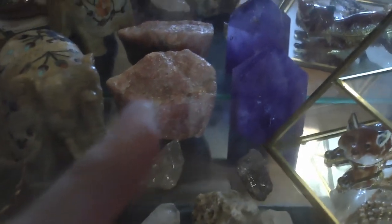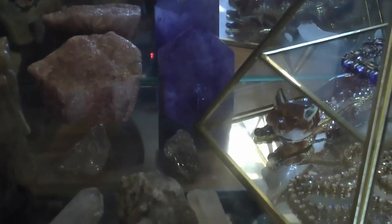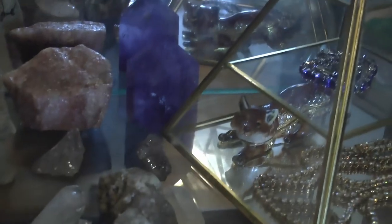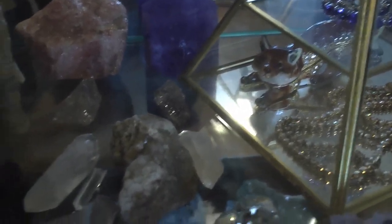This, I'm still not sure what it is. I think it might be a quartzite or something. I don't know. That's an amethyst. It looks very blue in my camera, but it's extremely purple. It's actually a really gorgeous purple color. So I'm not sure if that's going to show up once I edit this video, but that's an amethyst tower, a chunky one. We've got some random specimens of quartz.